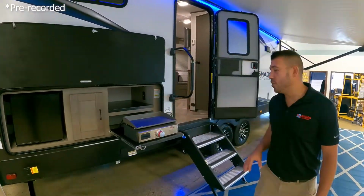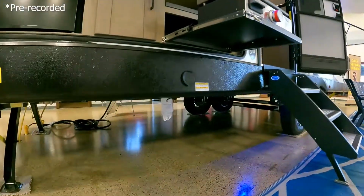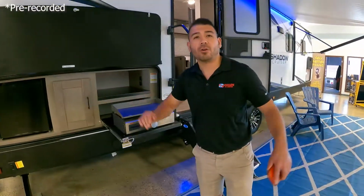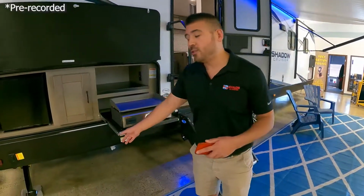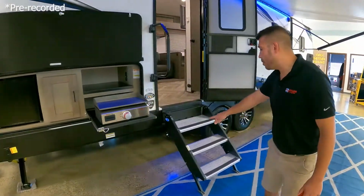So I love having those outdoor kitchens. You have the quick propane hookup underneath as well. So let's say you don't want to use this grill. Let's say we want to bring our own traditional grill and hook it up to the propane. We can do that through the quick propane hookup. So that's a nice plus there.